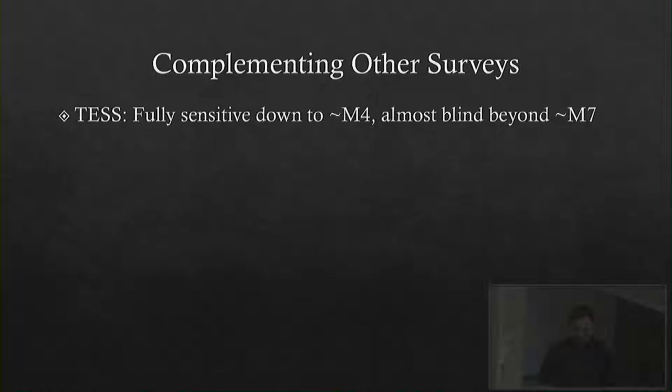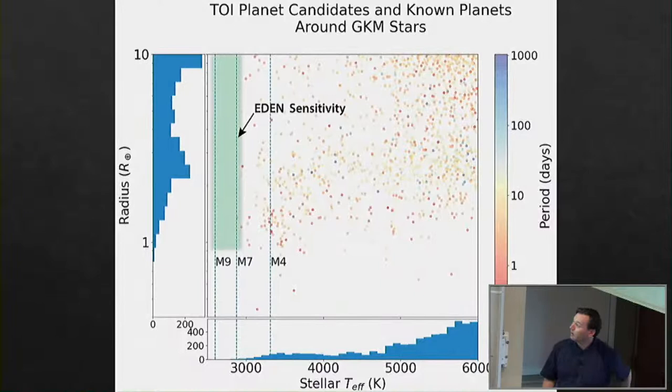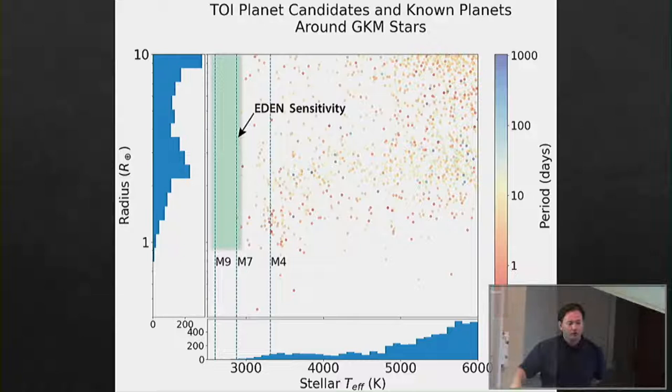So TESS, if you look at other surveys here, TESS is fully sensitive down to about M4. It's actually very good at getting stars M4, but they're almost blind beyond M7. So if you look here, this is a plot of the known planets and candidates from TESS, the TOI values. They're very good down to M4. You get some from M4 to M7, but there's literally basically nothing beyond M7 or later for TESS.